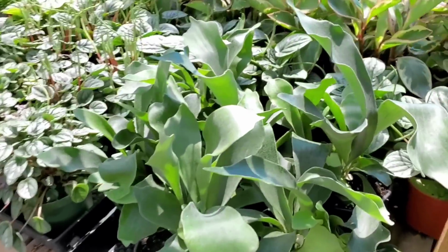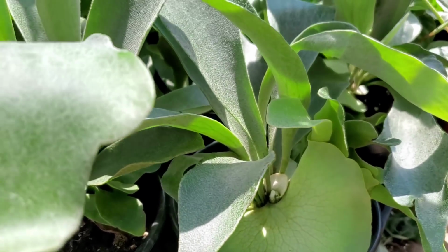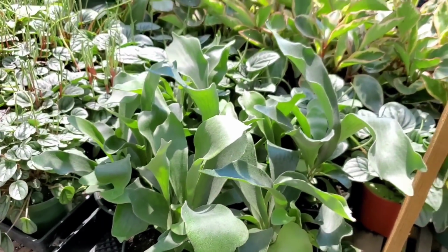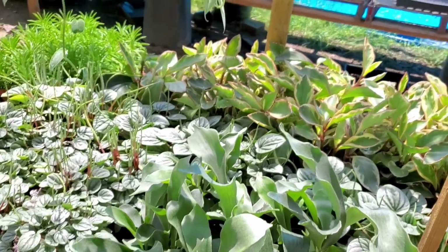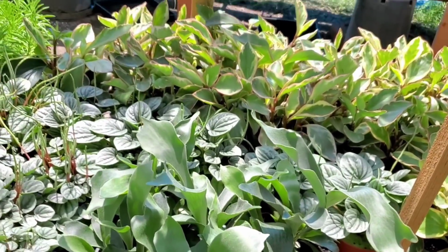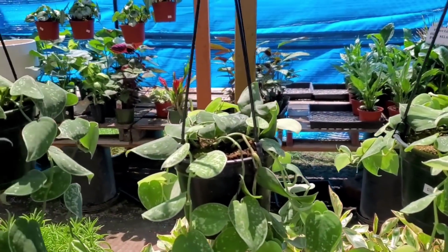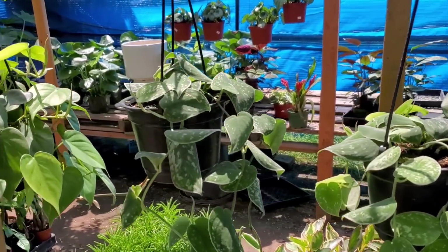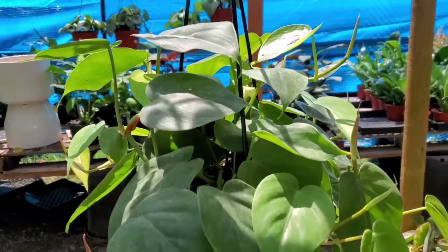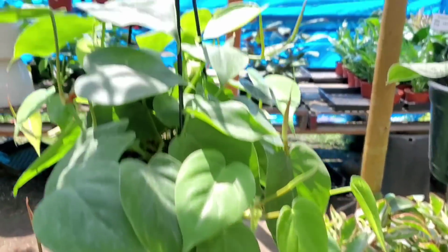Wow, look at these platyceriums. Look at that growing its shield frond. Isn't that so pretty? These are $15 each. So good. They're in 6-inch pots. I was duped and I paid like $25 for my first Platycerium bifurcatum. No regrets, I love it. How much is this heteropanax?